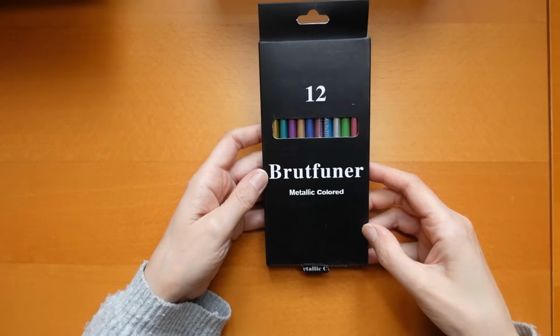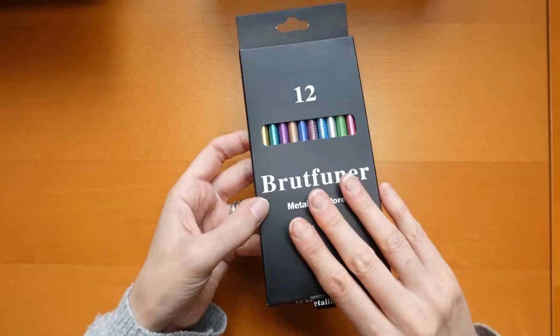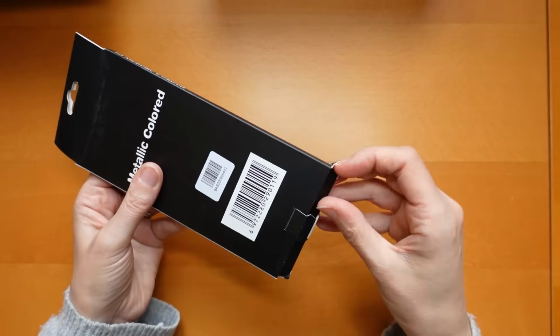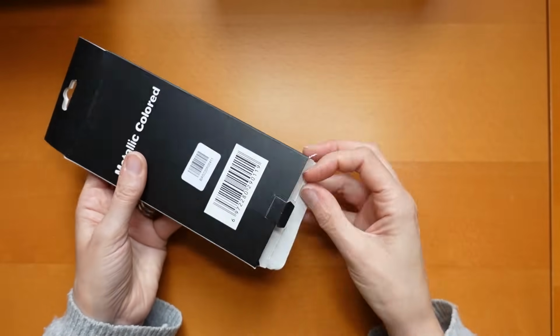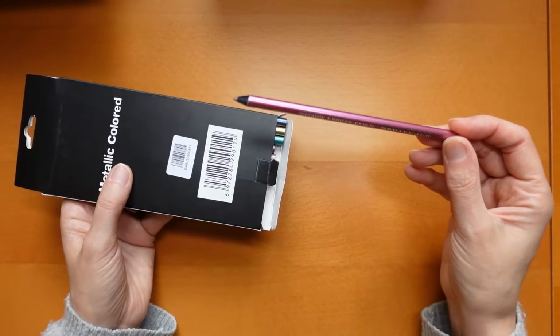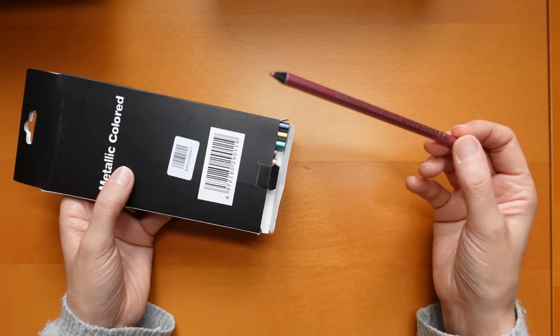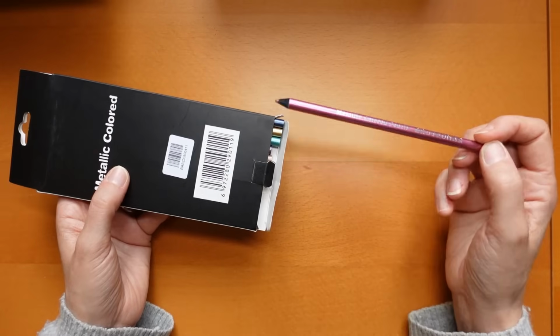And I also have another set of Brutfuner metallics, and they're these. Now these are a 12 set. They are thinner pencils. I'll just tip one out for you. Again, I really could do with putting all my metallics in one place. So they're Blackwood pencils. They've got no names on, and the colours are all completely different to the ones in the 50 set, which is quite strange.